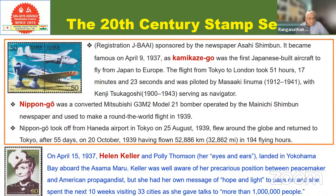Now we have seen two aircraft in the first one. It's a se-tenant pair of stamps. These two are called Kamikaze-go and Nippon-go, the names of the two aircraft. There you can see the registration on that.